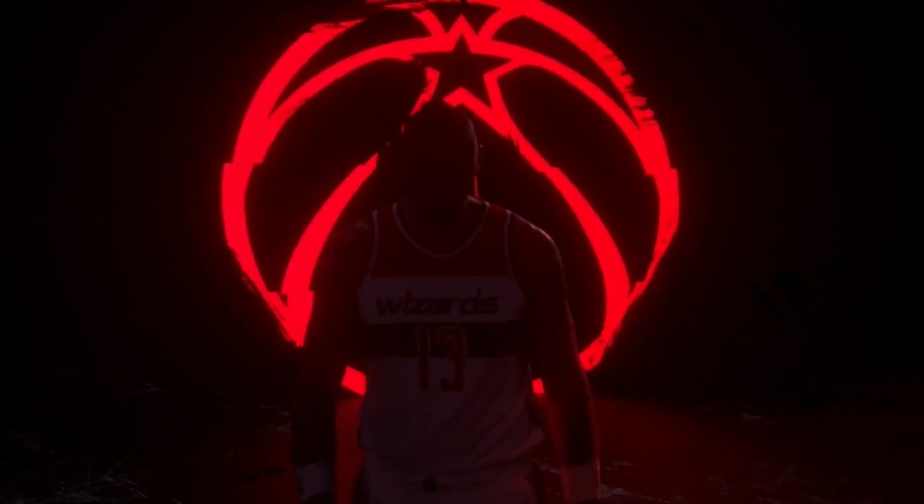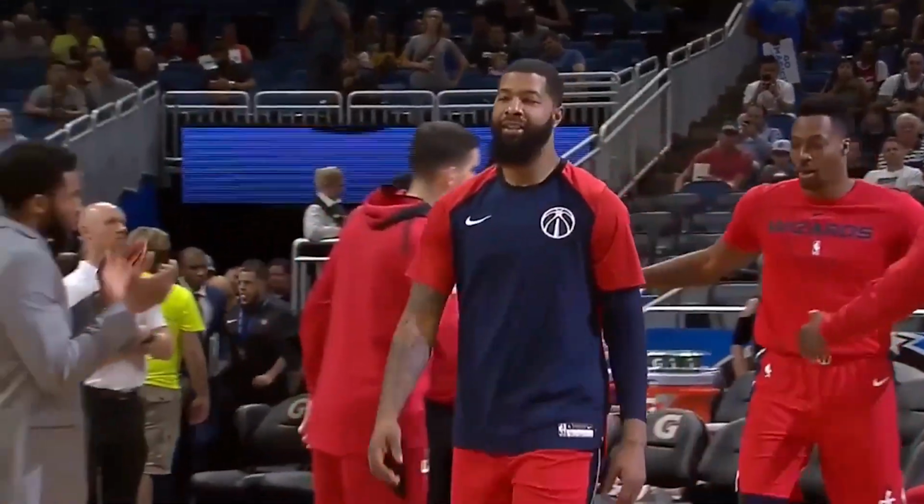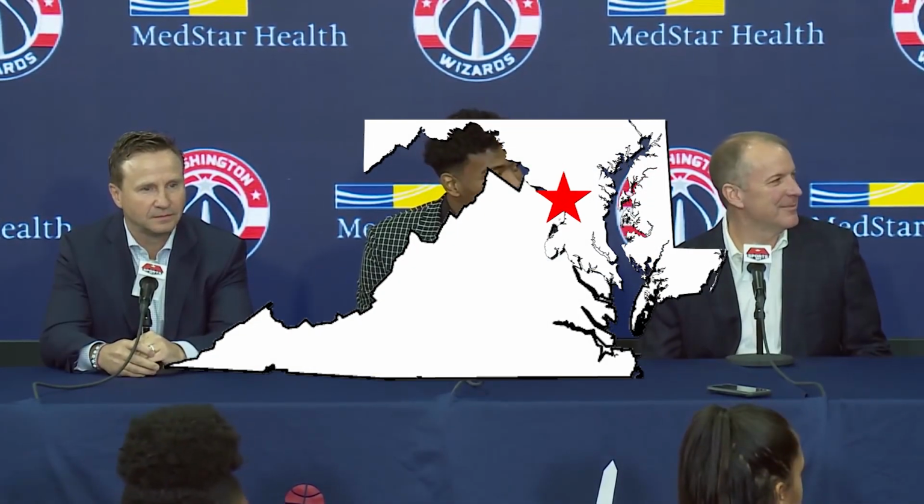The Wizards logo is basically Philadelphia's but cleaner. The depiction of the Washington Monument plays into the team location well, and the 3 stars represent Maryland, Virginia, and of course DC. All in all, this is a very sharp look with good representation.